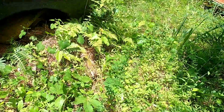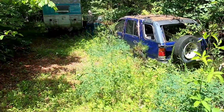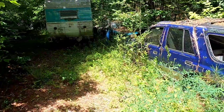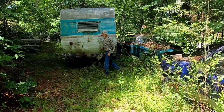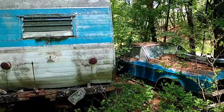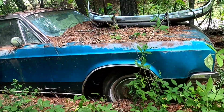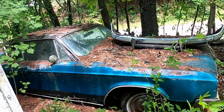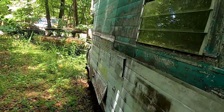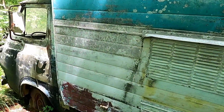Oh, don't hurt yourself. No, I lost my glasses. Oh. Look at the old camper. That's cool. They put it on a truck chassis? Old Mopar, what year was this? 68. The Mopar? Yeah. That's a 383 car. My dad's old car.